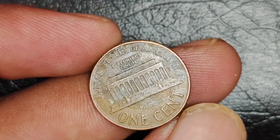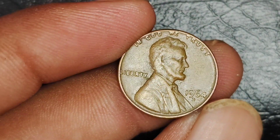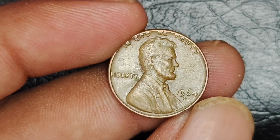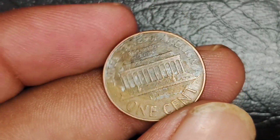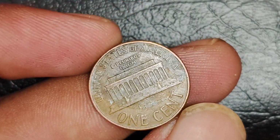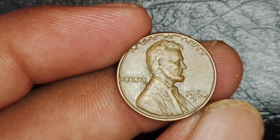Grading is essential in determining the value of any coin. A perfect MS 70 coin, meaning it's flawless under magnification, can command astronomical prices. Even coins graded MS 65 or higher can fetch tens of thousands of dollars. But here's where it gets really exciting. Some 1964 D pennies stand out because of rare minting errors. These errors occur when something goes wrong during the coin's production, making it unique.